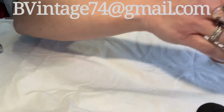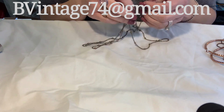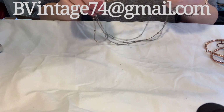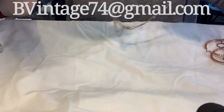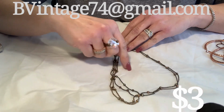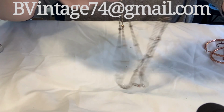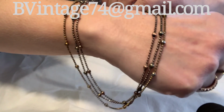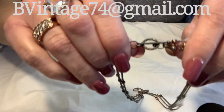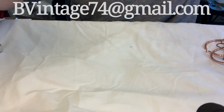I have one more. This is just a multi-strand, and it's got these little stationary balls, silver tone, bronzy tone, and kind of this golden color. And then it's got this toggle, and it's not marked. Very nice. Okay.